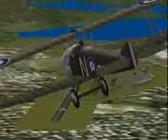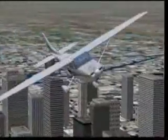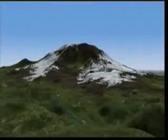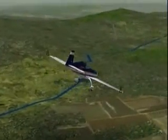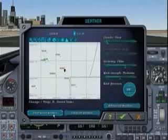Fly over spectacular new 3D scenery, rolling hills, mountain ranges, and cities packed with buildings. Landscapes based on true worldwide elevation data, and textures that change with the seasons. Download the latest real-world weather patterns from the internet. Now that's as real as it gets.